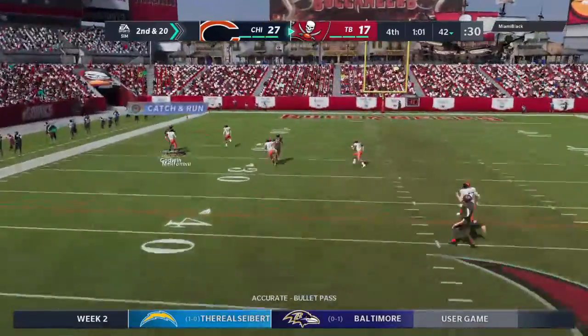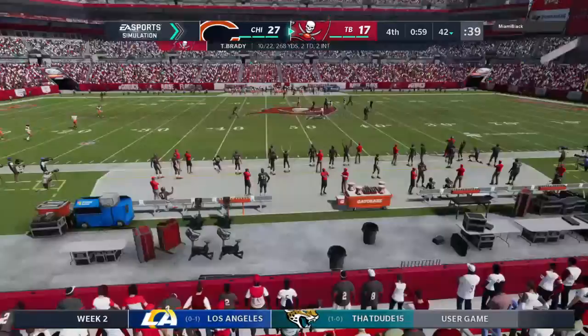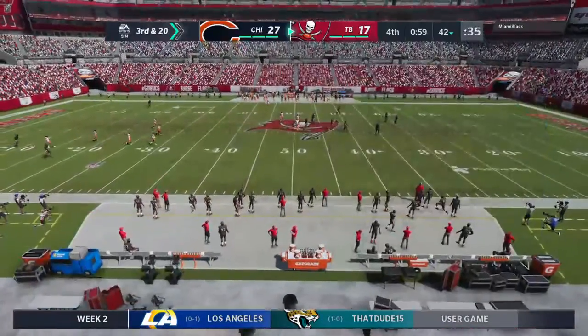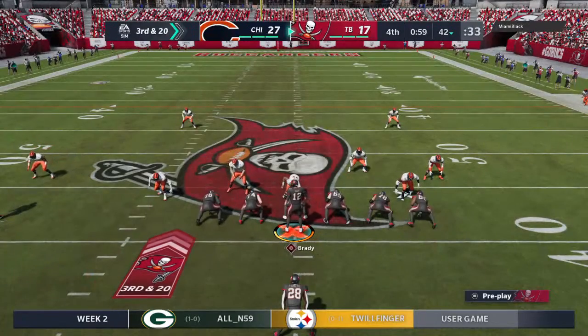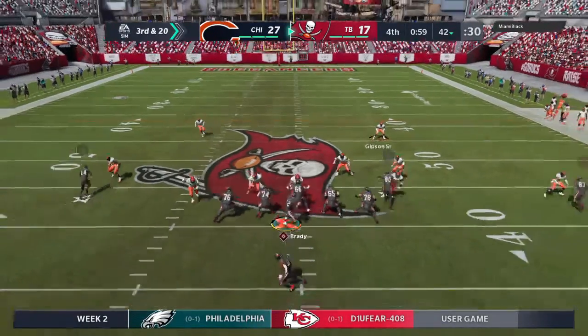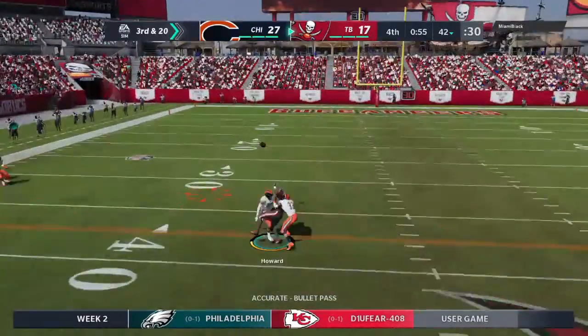Now a desperation throw deep downfield. That's incomplete. Nearly another pick. My goodness. Intended for Chris. There is something to a game plan with trying to keep a defense honest. With a guy with that type of speed, you do so. Send him deep. Try and throw some air under it and hope you connect downfield. On that play, they were unsuccessful.